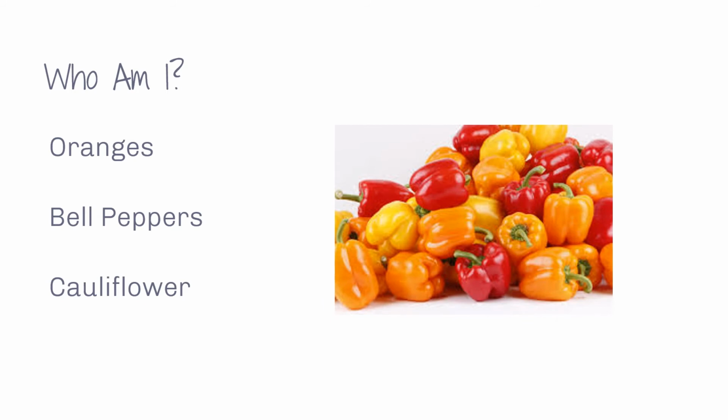The answer is bell peppers. Did you know that bell peppers are one of the vegetables with the highest amounts of vitamin C per serving? Just one serving of yellow peppers can give you over 150% of your daily vitamin C needs. Vitamin C is an important nutrient in boosting your immune system. I like to eat bell peppers as a mid-afternoon snack with hummus.